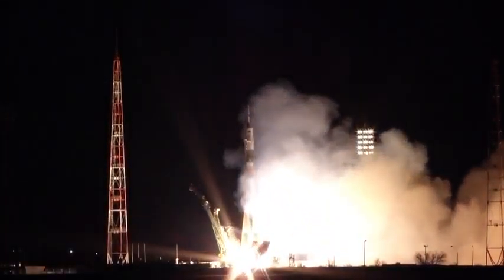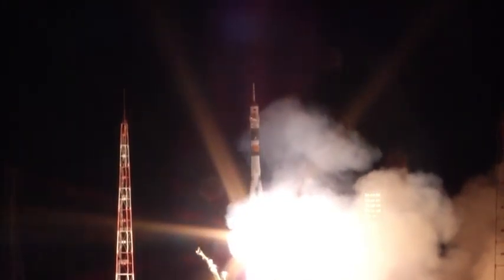And liftoff. Liftoff of the Soyuz rocket as Ron Garan, Alexander Samokutyaev, and Andrey Borisenko begin their journey to the International Space Station.